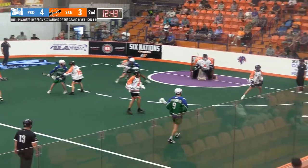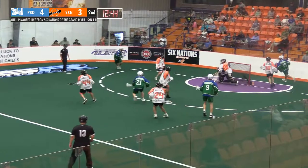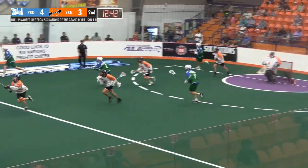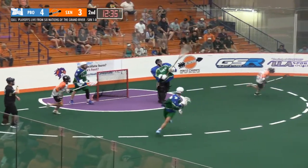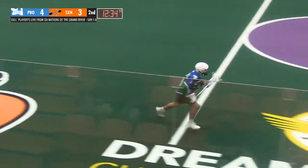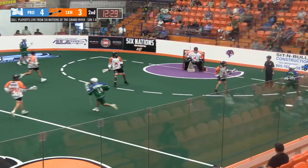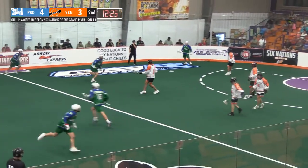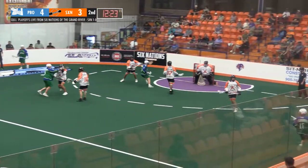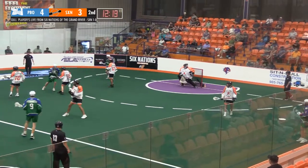This is Wood now to Sage. Pretty good look for Nate Sage, but now they'll go the other way. Blaze Becker for the Arrows. Nice save by Cole Gervais here, and reverse transition opportunity for the Lakers. They'll elect to slow it down. It's a big save by Gervais to keep this lead intact for the Lakers.